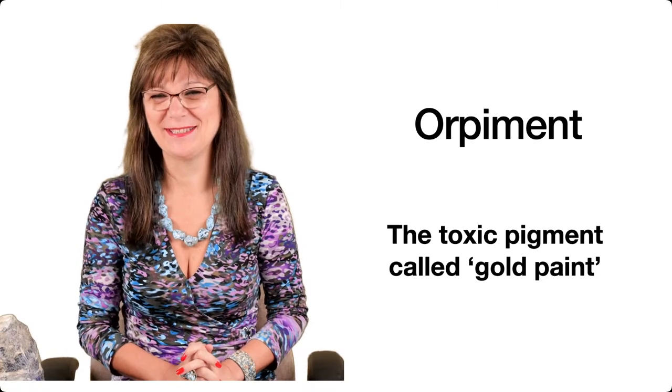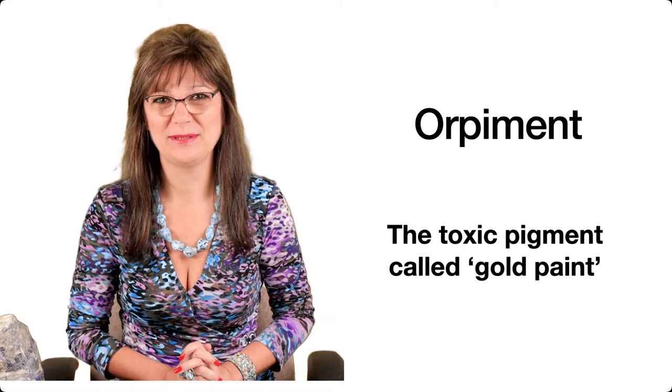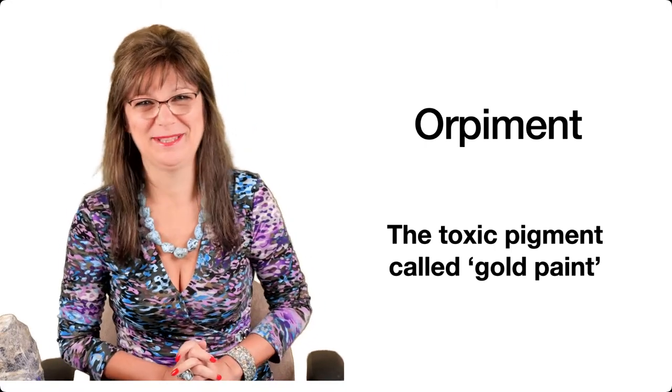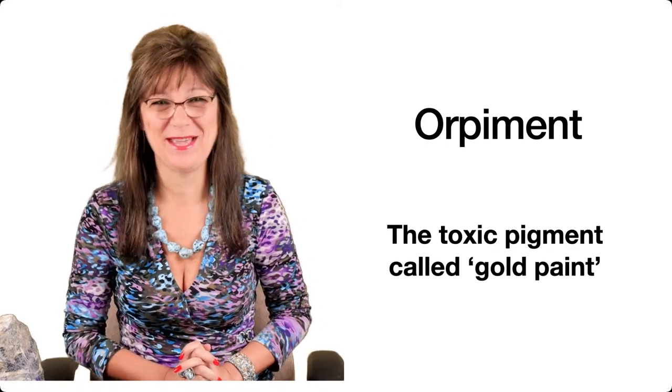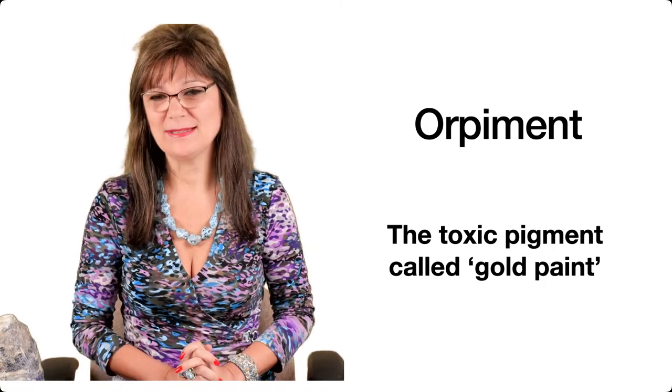That's the toxic pigment called gold paint, and it's arsenic sulfide. Then you mean acetate, actually, which is another green color. Okay, let's not touch this one yet today. We will talk about all the precautions a little bit later. This is the orpiment mine in Nevada, United States.